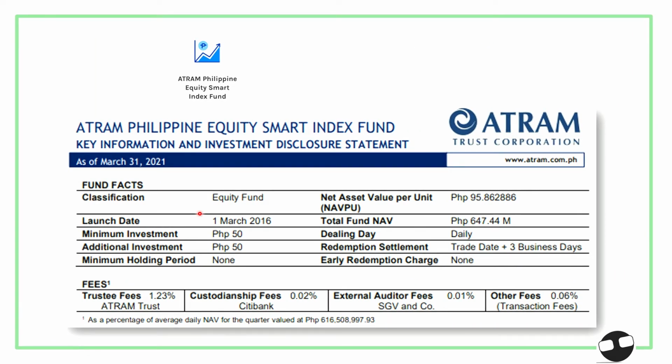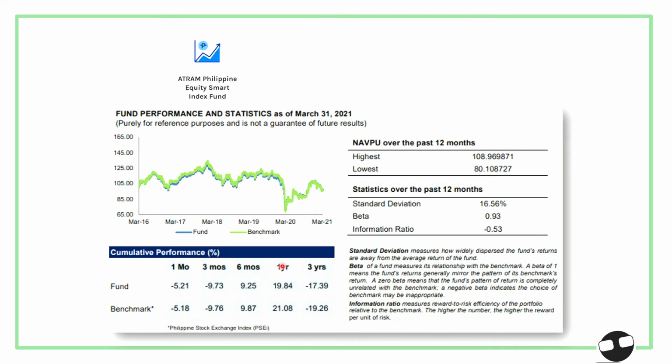And for ATRAM Philippine Equity Smart Index, we are now moving to the higher asset class, equity or stock funds. That's why here we have a higher trust fee as well. Remember, it's almost close to flat 1% in bond funds, and way back in money market funds it was 0.77%. Now it's above 1%, basically because this is a riskier asset and more difficult to manage. Same minimum investment and holding period.